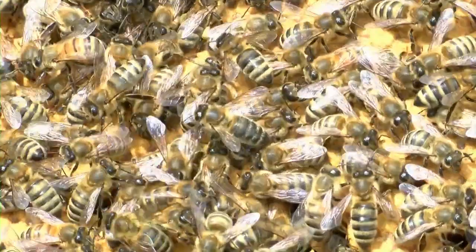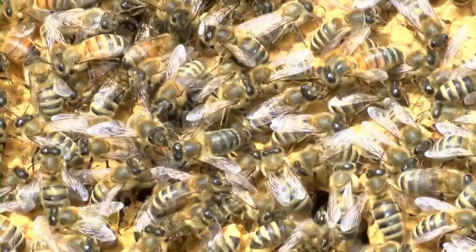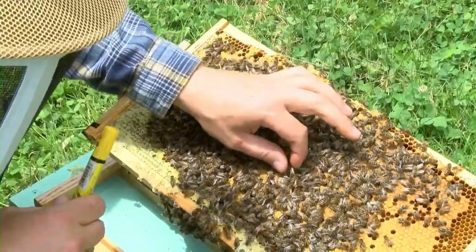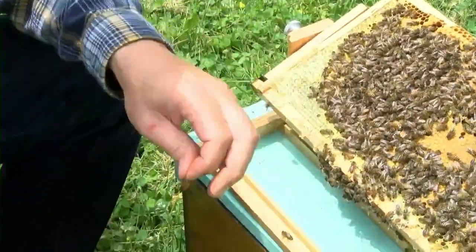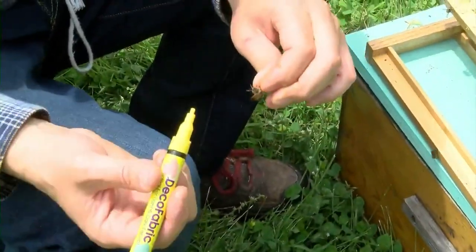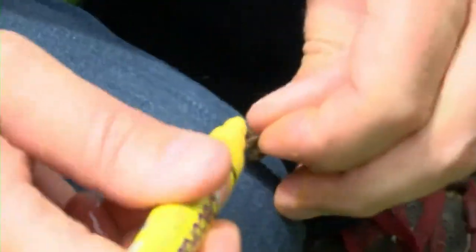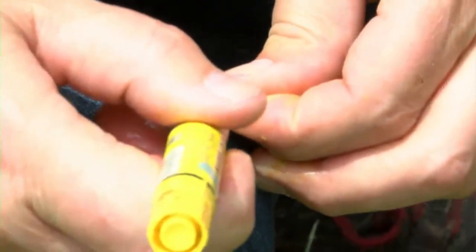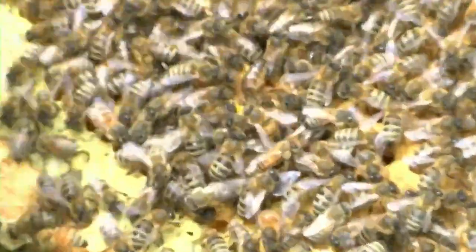See how the bees are flitting their wings? That kind of indicates where the queen is too. You learn to read the behaviors. And properly marking it. So you can hold them by the thorax or the wings. So you just want to apply a little spot. After letting the paint dry, the queen's introduced back into the colony.